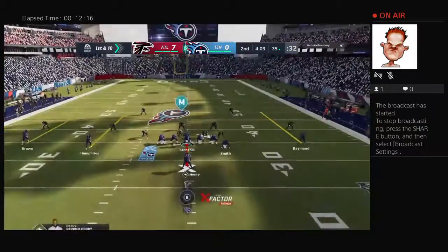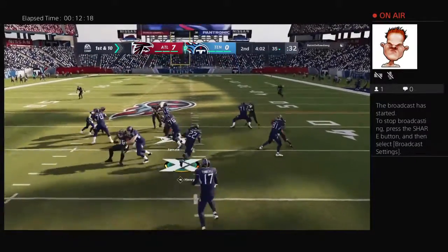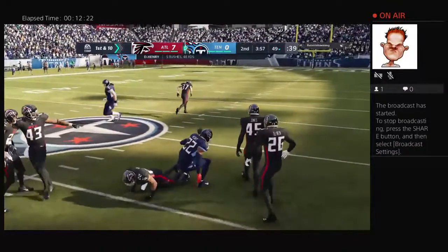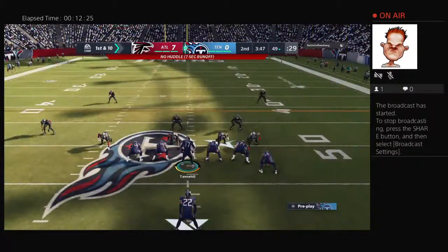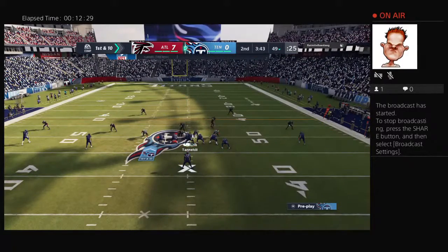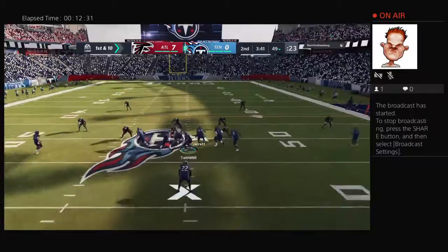Tannehill and the Titans come up now 1st and 10 at their 35-yard line. They'll start with a give to Henry, and they bring him to the ground just shy of midfield. Give him 13 yards on the opening play of the drive and also give him a first down. 1st and 10 at the 49-yard line.